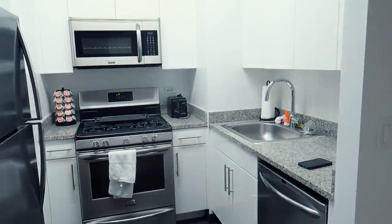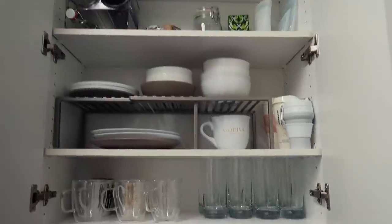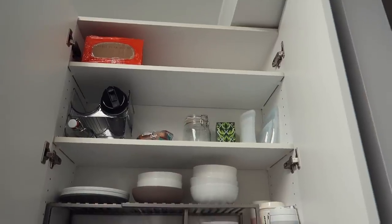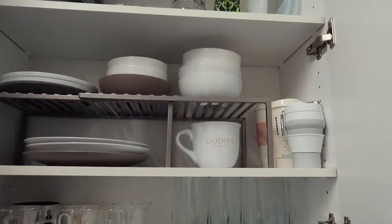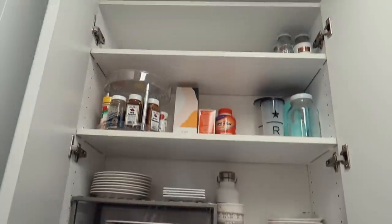So Christina and I just organized the whole kitchen. It's looking good, very organized. So this is my side. I still have some storage too. So that's really nice. And then this is what we're leaving on the countertop. This is Christina's side. Looking good.